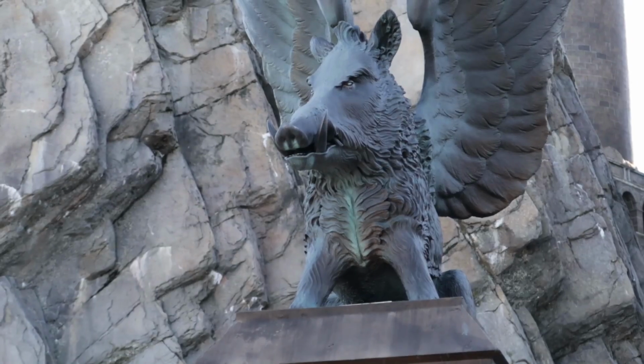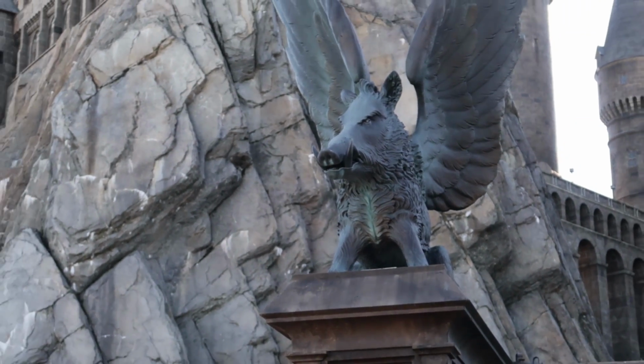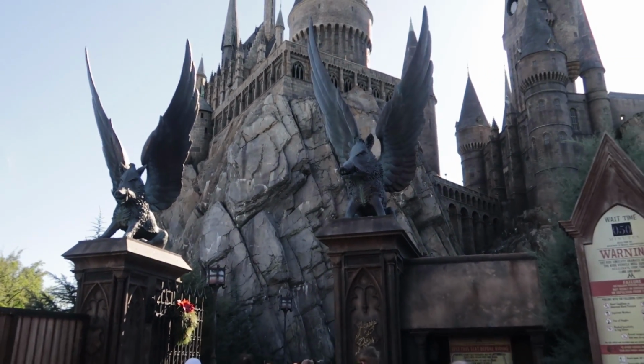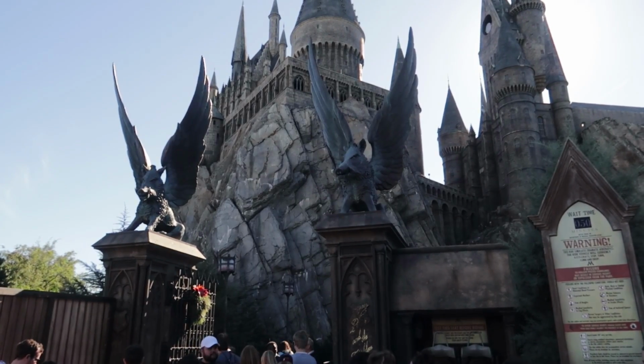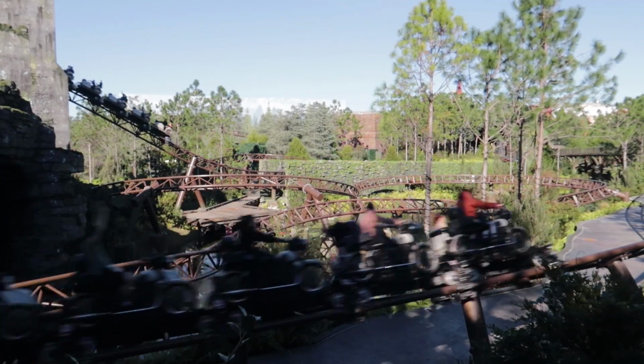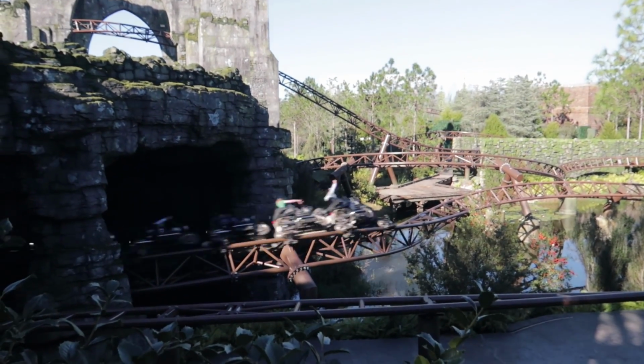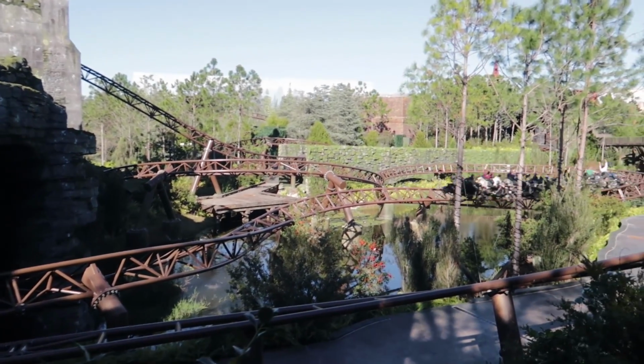Okay, we're about to head into one of the major areas of Islands of Adventure, and that's an understatement. We're heading into Hogsmeade. So when it comes to the Wizarding World of Harry Potter, previously in this video, I did go on record stating that Diagon Alley was my favorite. I prefer Diagon Alley to Hogsmeade. However, Hogwarts Castle is awesome, and Hogsmeade is home to my favorite ride now, which is Hagrid's Motorbike Adventure.